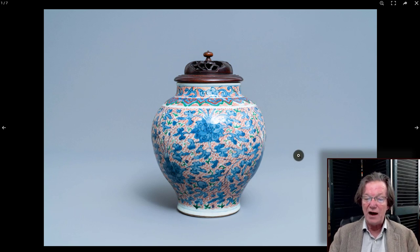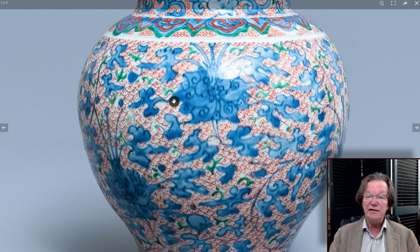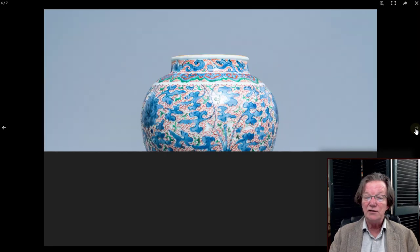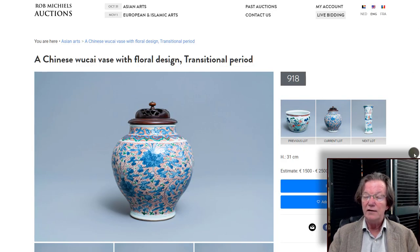The lid is later, obviously, they always are, but a handsome pot and very, very detailed overglaze red repeat pattern all through here, and not a lot of wear to it. Often the iron red on the bodies of these gets worn to pieces all over the place. There's only a couple of minor areas of wear over here and here. This side overall looks good. That side looks good. Here's another side. There's just minor bits of wear on one side, which is unusual for these. Usually they have lots of wear.